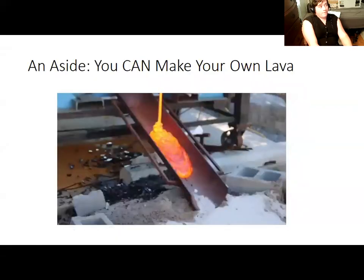Does anybody have any questions before I play this short clip for fun? This is just a little video from a project when I was actually involved with generating my own lava of sorts. We were remelting bits of lava rock, bits of basalt, and melting it again. But before that, any questions?